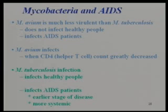All right, mycobacteria and AIDS. M. avium is much less virulent than M. tuberculosis, and that's obvious, because you essentially don't get it in a healthy person. You only get it in an immunocompromised patient, particularly an AIDS patient. It essentially does not infect healthy people, as I've said already. Now, in M. avium, what happens is when the T cell count gets low, the lower the T cell count, the greater the chance that the patient would develop an M. avium infection.